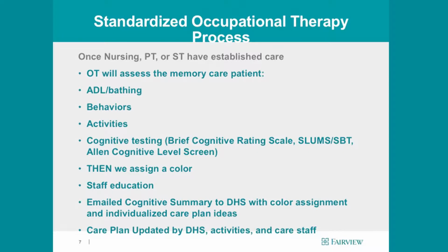The one that I use, and most of the therapists use, is the brief cognitive rating scale, which is a testing instrument that the OTs use to come up with that GDS. We also do a screen, the SLUMS or the short BLESS test, and the Allen Cognitive Level, just combining multiple tests to get to a level. And then finally, we assign the color. And from that color, then I start on with staff education.